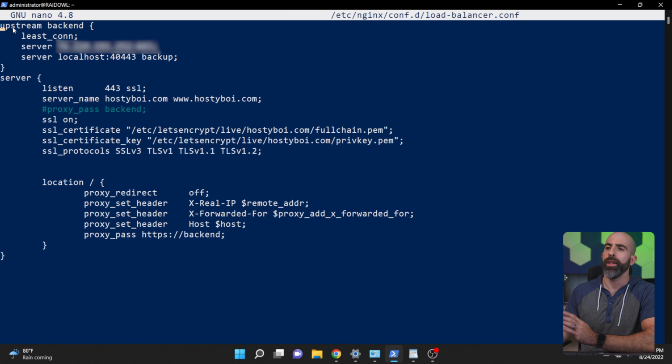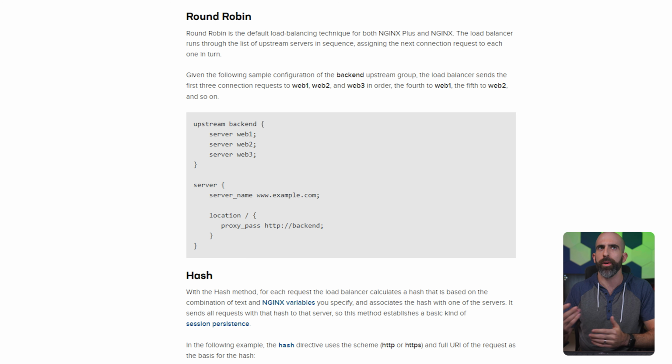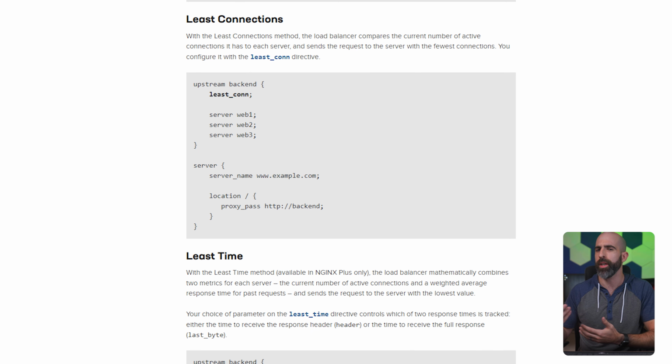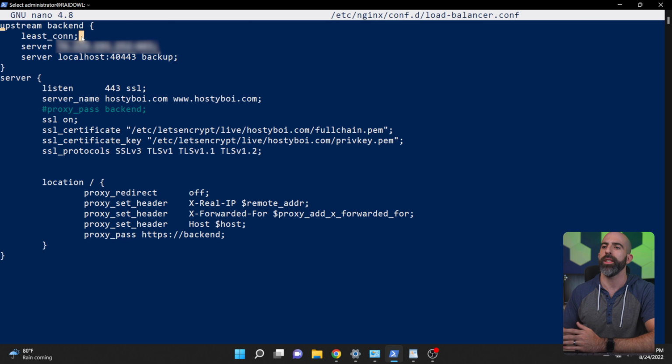So the top section here, upstream backend, is essentially the object that controls how the load balancer is going to function and what servers it's going to point to. The first line here says least con, and that's essentially the mode you want the load balancer to function in. There are a couple: there's least connection mode, there's round robin, but least connection is pretty popular, and you'll see when I explain in a bit, it doesn't really matter for this scenario.